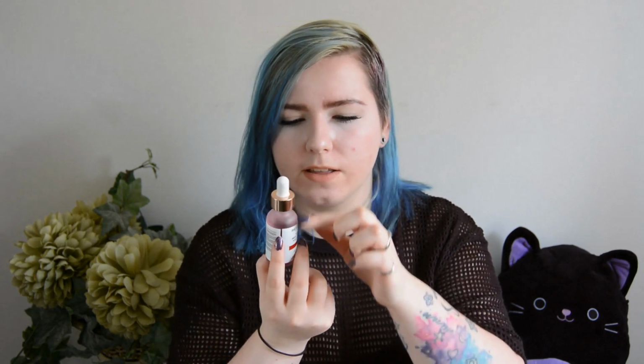It does sting when you're using it. You put it on, it kind of stings a little bit, it feels a bit itchy, especially if you have spots, it stings quite a bit on them. I found that this has really been quite nice for me. I've only used it a few times and I still have quite a lot left, so I've only used like this much. So yeah, I've got quite a lot left of this and I really enjoy it. So I will be repurchasing this when I eventually run out.